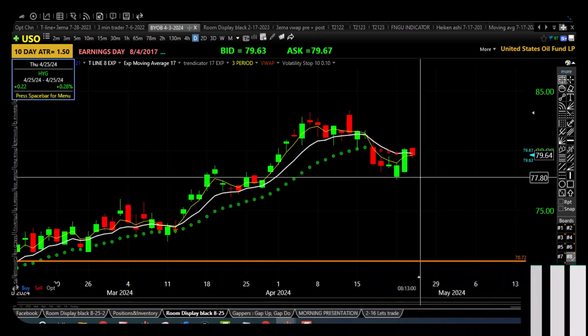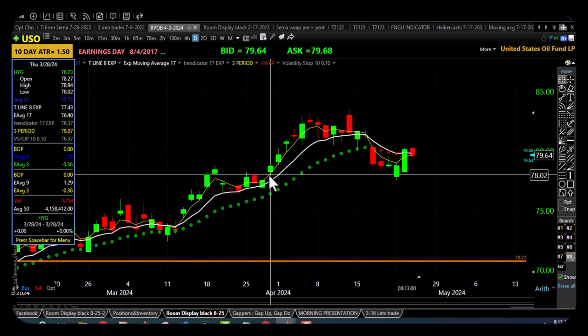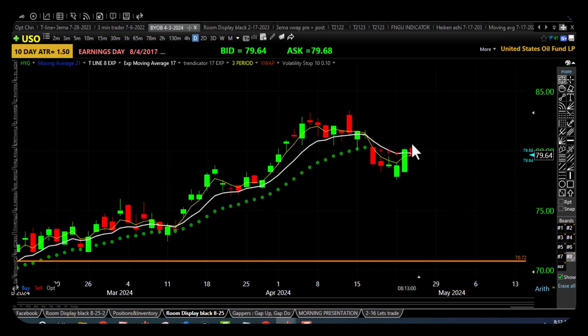Okay, so pulling back to minor support. See the hill there and the little hill there. Little minor support, and we got a little bounce there. Okay, so there's USO. We like that. Pullbacks to minor support and then bouncing back up are good. That's what we like to see. All right, USO still in an uptrend, but experiencing a pullback.